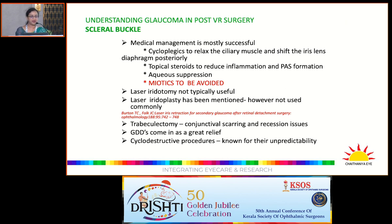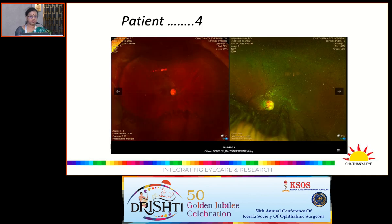In buckle, medical management is usually successful. Cycloplegics to push the iris-lens diaphragm posteriorly, with topical steroids aggressively, and you can use aqueous suppressants, but miotics are to be avoided. In buckle cases, again, laser has not much of a role, and trabeculectomy depends upon how much conjunctival scarring is there, and cyclodestructives are always unpredictable, so GDD is definitely a good relief.